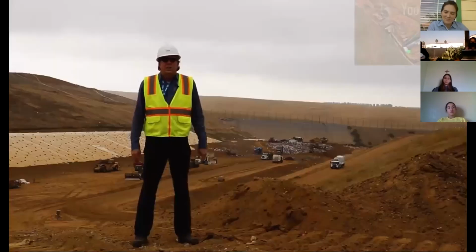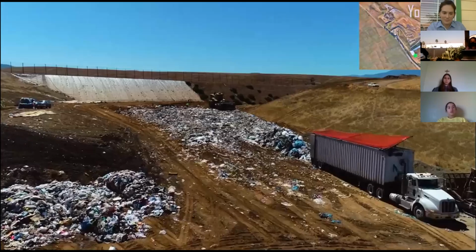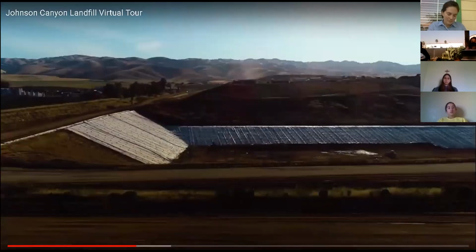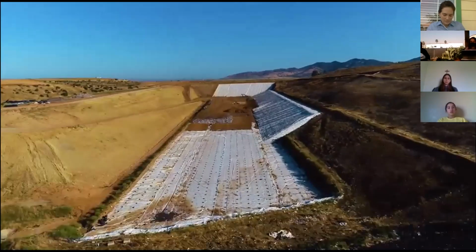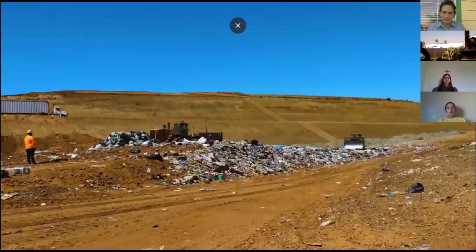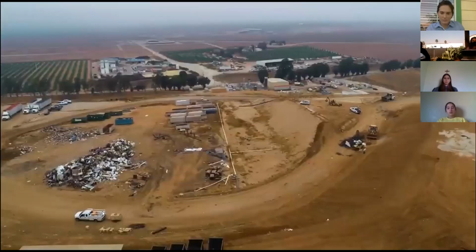Welcome to the Johnson Canyon Landfill. What you see behind me is Module 7. Landfills are typically built in pieces of what we call modules. This is the 7th module of 10 planned modules for this facility. This is the largest constructed module that we've had. This one will last us approximately 6 years for interim life. And down the road, once all the modules are built, we'll again go back on top of the entire site for additional filling.